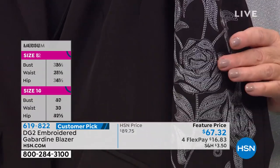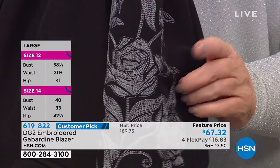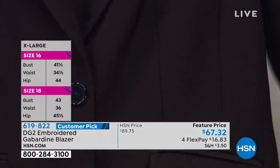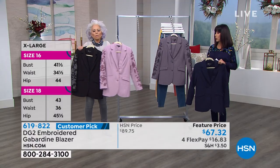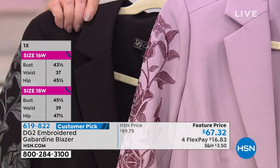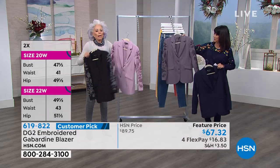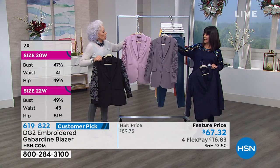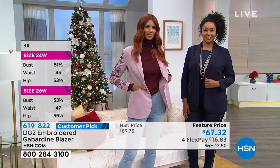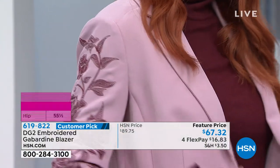So, on the black blazer, which is this gorgeous silky looking gabardine, fully lined, you're getting silver embroidery. I have a deep mauve embroidery on the rose. Which way do you want to go? And then there's that slate with the dark gray, or the navy, which is the most subtle of all. That's a color on color.